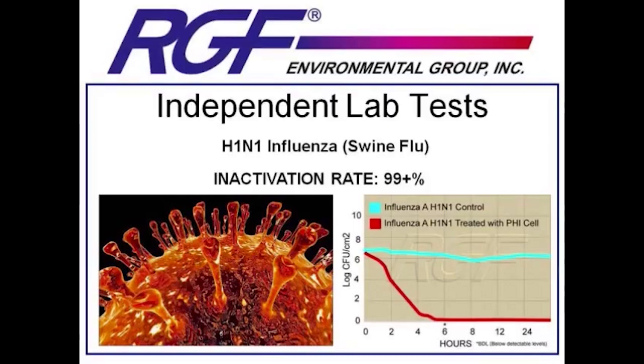There are two lines showing on this grid. One, the teal line, is the control sample. So in a biochamber that had no RGF products and no H2O2 molecules in the air, the level of H1N1 stayed essentially stable for a 24-hour period.